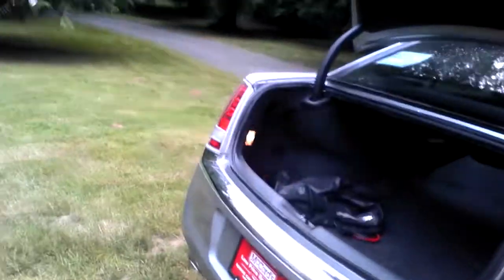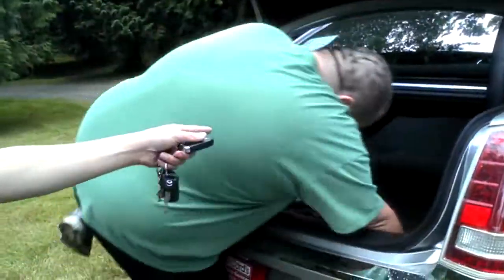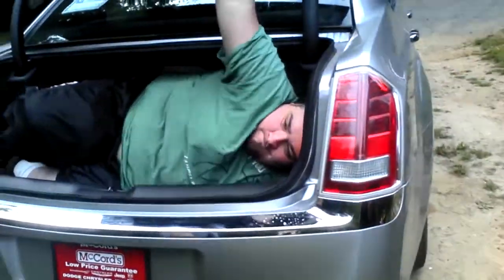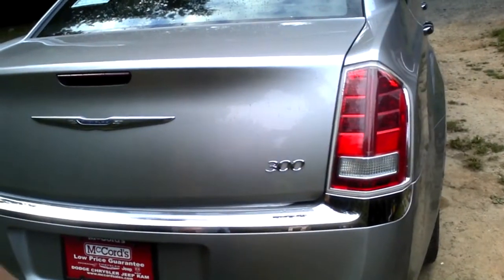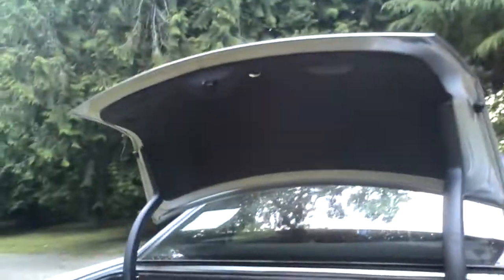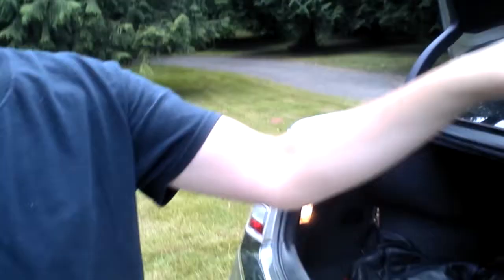Now, let's test the trunk capacity with one Steven. And if he locks himself in for some reason, he's got a release, like most new cars do. Now, if you lock your friend in your trunk, they come out in like 10 minutes. They're all mad because you locked them in, so they grab your keys and they throw them in the trunk.